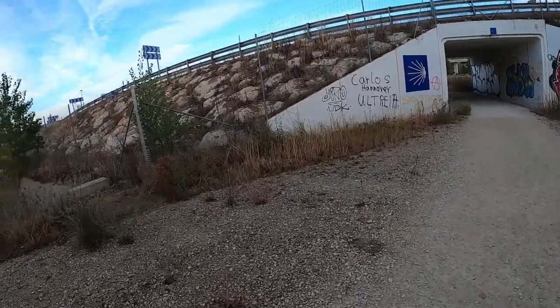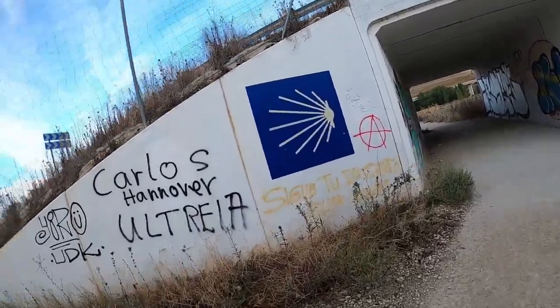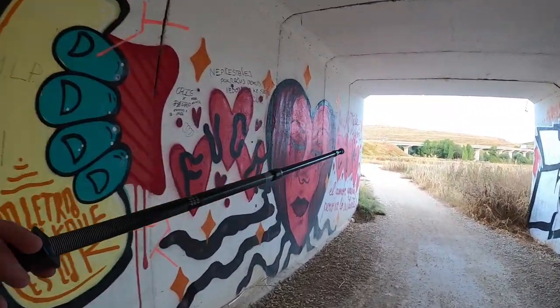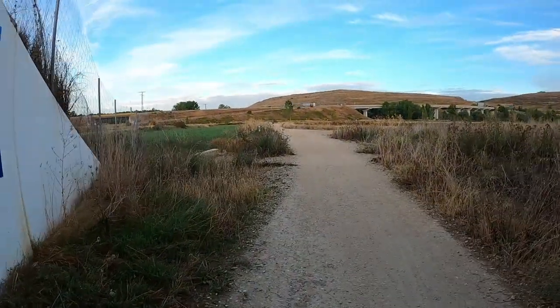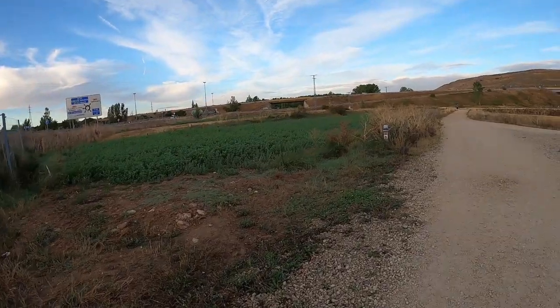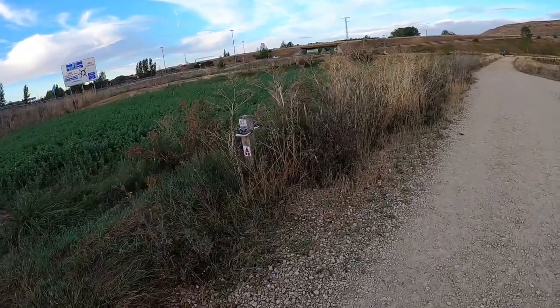All sorts of graffiti here. Never quite understood that, but I guess. And it looks like we're heading over there to go underneath that bridge right there. That's what it looks like. Got some more. This is the sunflower region. Oh wait, look at this. We got a set of shoes on the post there. Somebody got rid of their shoes.